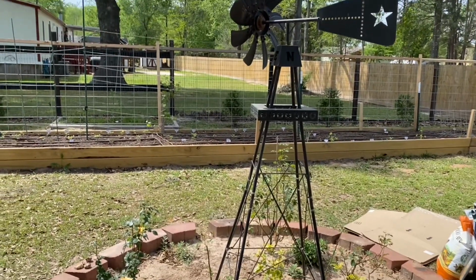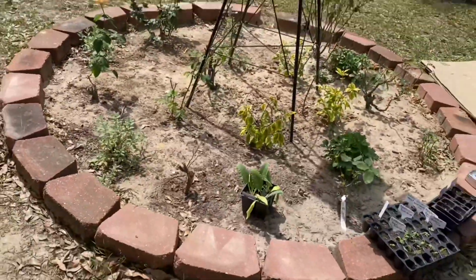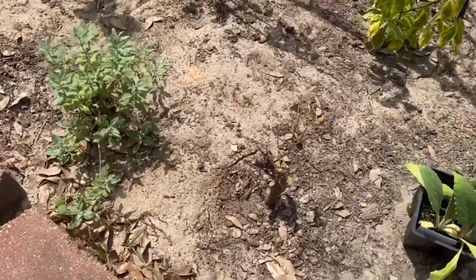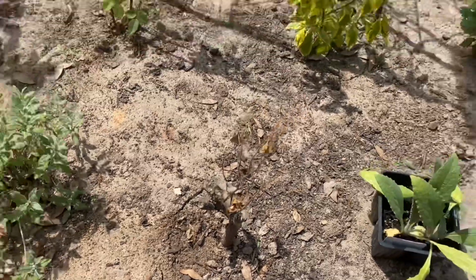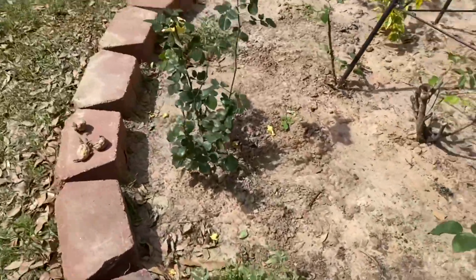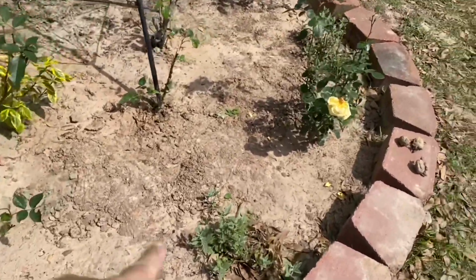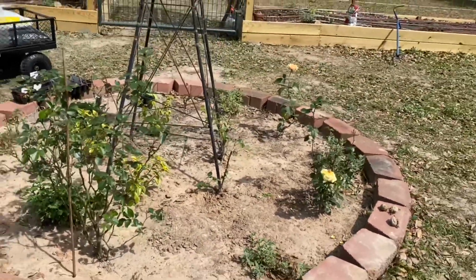Okay, so last thing for this video, I'm gonna plant the artichokes in the centerpiece. I have a rose that died, started dying almost immediately after I planted it, which sucks, but leaves room for an artichoke. And I'll put one right here, and the third one right in there somewhere.